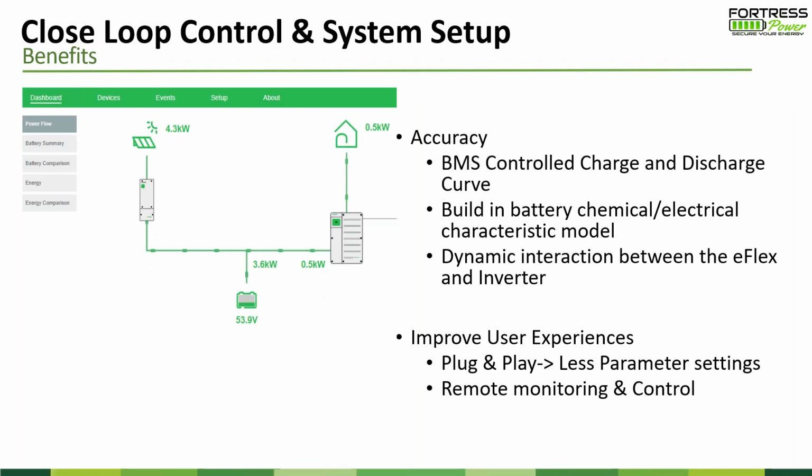So the main thing that we usually see with closed loop communication control is the accuracy. The BMS controls the charge and discharge curve, and it has a built-in battery chemical electrical characteristic model, and it will have that dynamic interaction between the Eflex and the inverter. So the inverter with this closed loop communication will know that it's using a lithium iron phosphate battery. The BMS is going to control the charging and discharging, so you can stay within the charging and discharging range, and it's going to allow the, let's say, the Eflex and the Sol Ark to communicate.